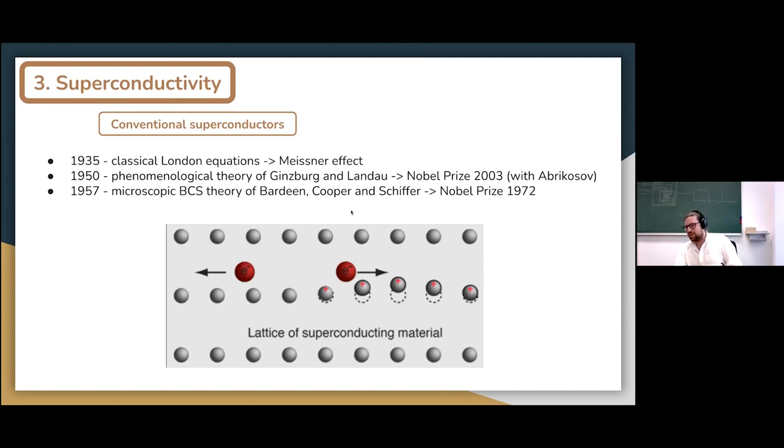So let us imagine a lattice, which is basically a crystalline structure, let's say a metal, and some electron. And this electron, of course, interacts with the lattice. So the picture is that it interacts with the excitations of the lattice, with phonons, which are quasi-particles, the collective excitations of a lattice. And then it excites the lattice, and these excitations of the lattice also interact with other electrons. So there is an effective interaction between two electrons, which is mediated by the lattice. We call it basically the electron-phonon interaction.